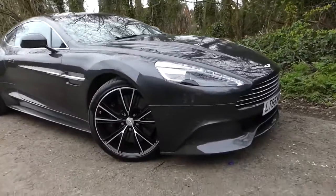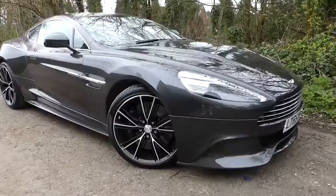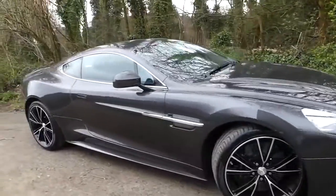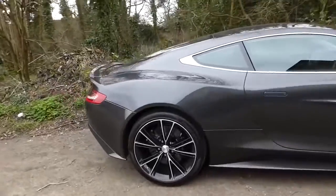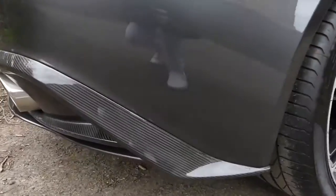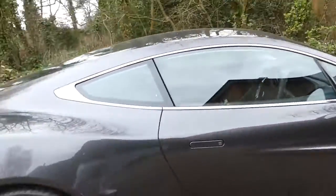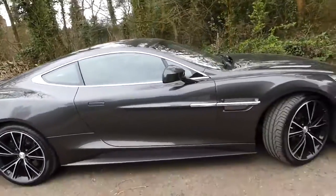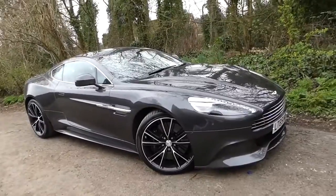I've never actually met someone who doesn't like the look of Aston Martins, and this car being the Aston Martin Vanquish, the ultimate car from Aston Martin, as they describe it, is one of the most beautiful cars. It's spec'd absolutely perfectly, and we've got a hell of a lot of carbon all around this car. This car is based on the Aston Martin 177, both the design interior and exterior, and also has a very similar exhaust system.